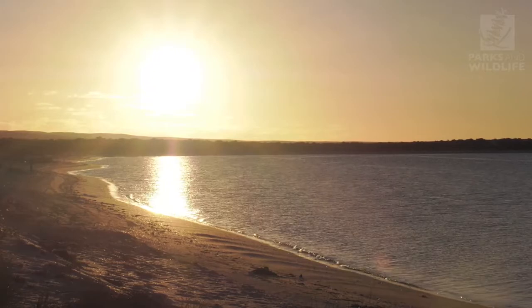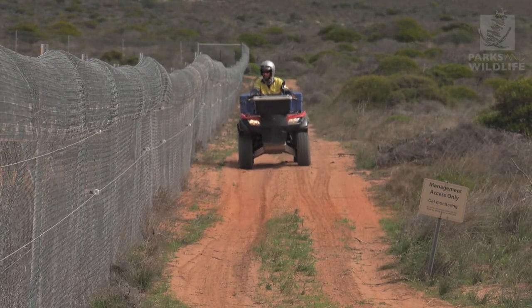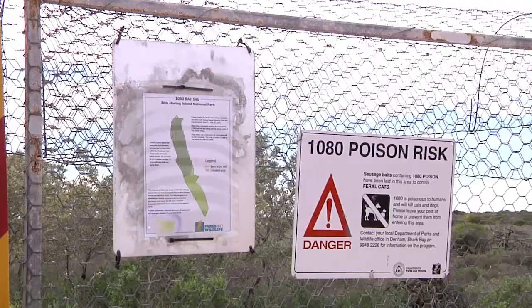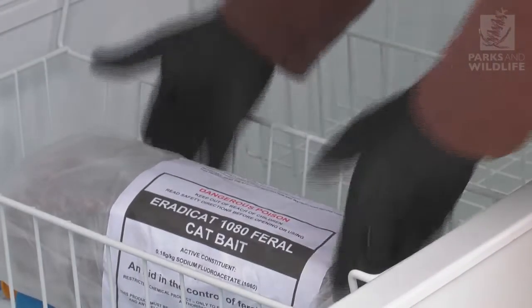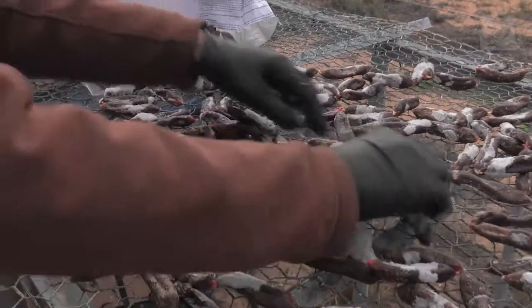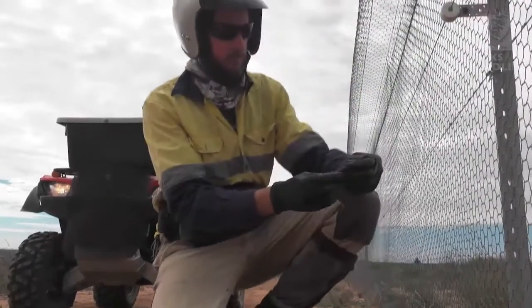Before introducing native mammals back onto the island, feral cats must be completely eliminated, with the help of a fence to divide the island into two sectors and using 1080 baits and trapping. The 1080 story is quite interesting in that Western Australian fauna have evolved a very high tolerance to the compound, whereas introduced fauna, such as feral cats, are quite sensitive to it. So it allows us to put baits out to target feral cats quite safely without presenting any hazard to the native wildlife.